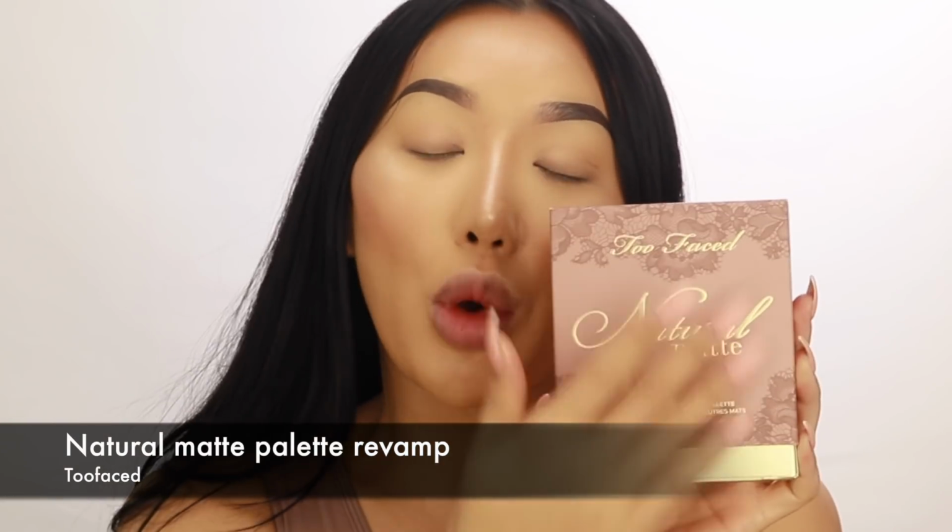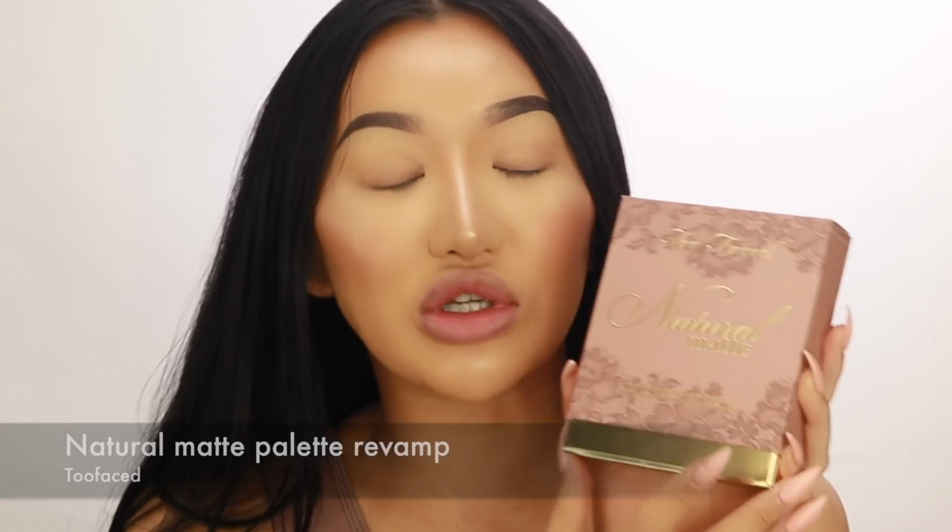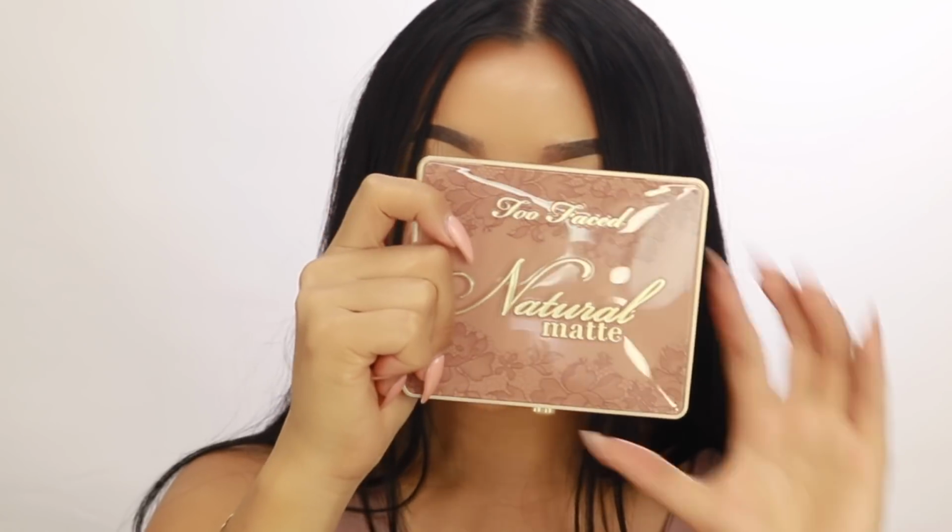Okay. So this is the natural matte palette. It's a bit more like a taupey kind of colour, which is so pretty. This packaging is a bit more matte as well. This one is a bit more shiny, and then this, because it's matte, has more of a matte box. Little things like this, you know. This is what it looks like.